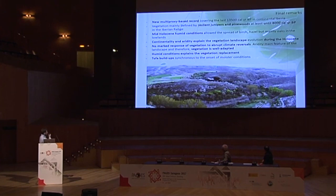So in order to finish, we have obtained a new multiproxy-based record covering the last 30 kiloyears BP in continental Iberia. Vegetation is mainly defined by resident junipers and pinewoods until practically 8 kiloyears BP. The most humid period in the continental Iberian Peninsula will be the mid-Holocene, and will comprise 8 until 5 kiloyears BP.